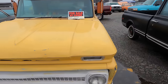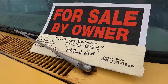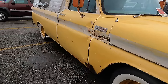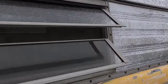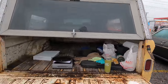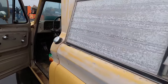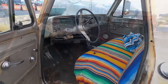All right, we got a C10 for sale. '65, there's the info. Fortunately, it's more legible than some of the other for sale signs we've had this morning. This one has the vintage aluminum topper with the windows that pop out. A lot of guys take those off. I think they kind of give it a cool look. Myself here, I'll bring in and show you the driver's seat and cabin. Any idea what's going on there?